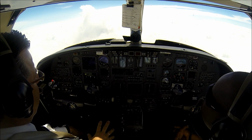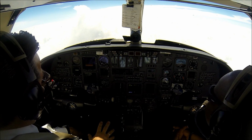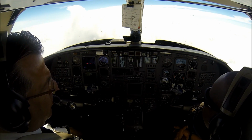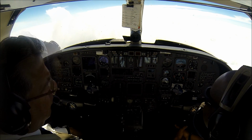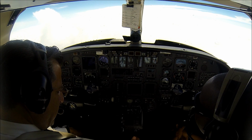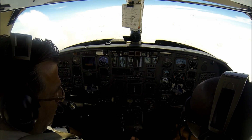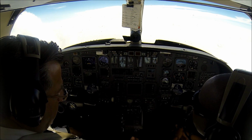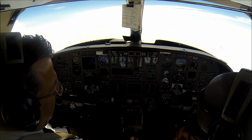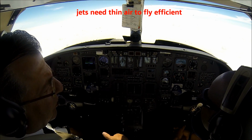Fuel efficient and also time efficient, because our true airspeed increases 2% per 1,000 feet. At the moment we have an indicated airspeed of 230, and our true airspeed is already 330. And at high altitude, it's close to a ratio of, you have an indicated airspeed of 160, and you have a true airspeed of 380, so more than twice.